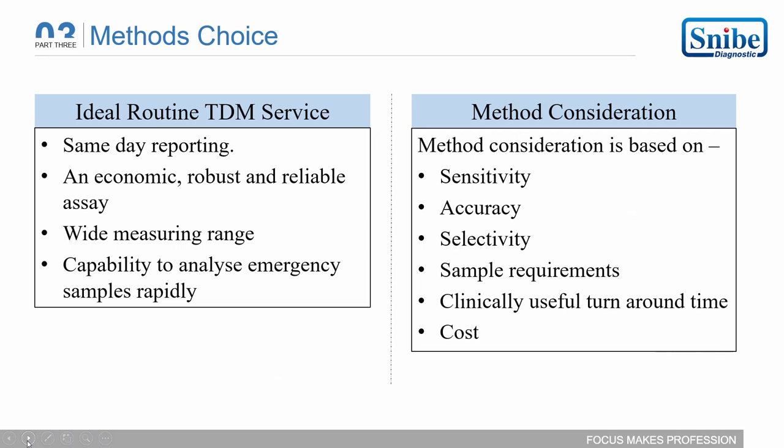If we talk about ideal routine therapeutic drug services, same day reporting is available, and they are economical, robust, and reliable. How can you say that it is more reliable? If you are running consistently on a reliable analyzer, it is more robust and reliable in terms of quality and performance, and economical in terms of wastage.